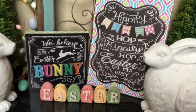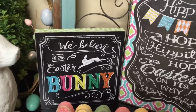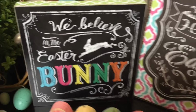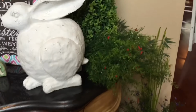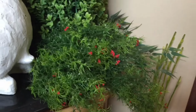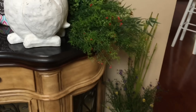And in between all of that, I have 3 signs. These were all 90% off. These 2 big ones are from Big Lots. And this little small one is from Christmas Tree Shops. Now, on each side of the table, I just use greenery like I always do. I think I like greenery better than a lot of flowers. I just think that is so pretty. It just shouts out spring to me.